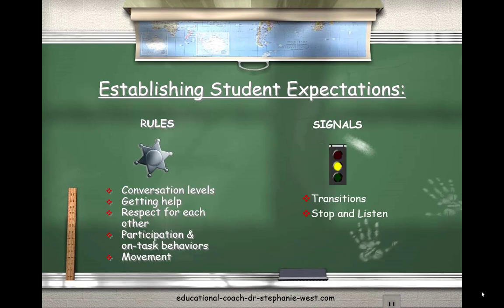Now, establishing your rules. This is great. Conversation levels. How loud do you want it to get? Getting help. What do they do? Respecting one another. Participation and on-task behaviors. Your movement. How do they get around? Transitions and stop and listen. It's often assumed that students will automatically understand your expectations for the various aspects of the classroom, but never make those assumptions. You need to actually put it down in your procedures and let them know exactly what they do.